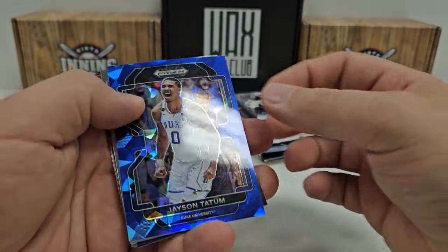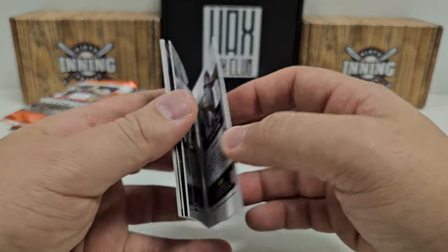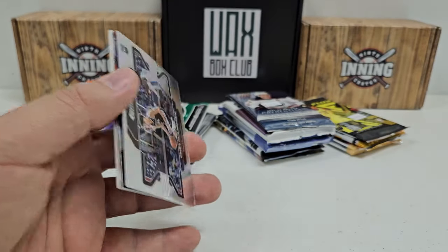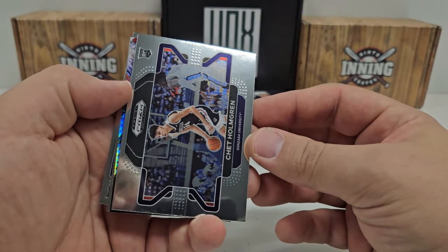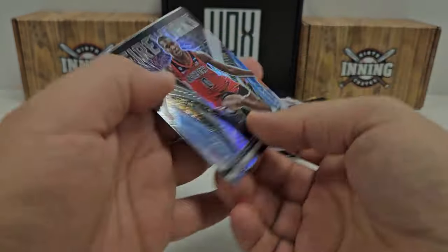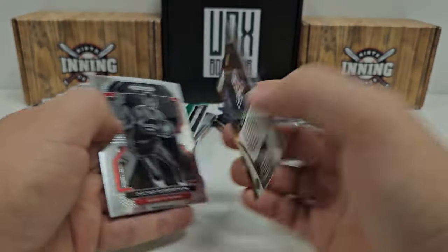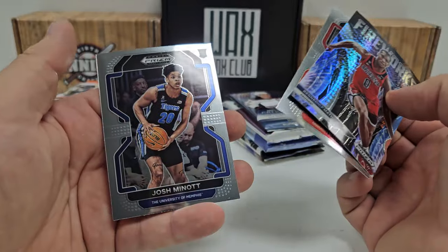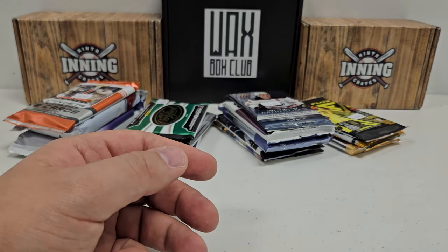That Tatum should be numbered, I believe, out of 99. Jayson Tatum should be out of 99. Let's check. There we go. Out of 99. That's a decent pull right there. Collegiate uniform for Tatum. Got Chet. Chet's a nice rookie to get right there. All right, landscape Chet. I'll take that one. Mathurin, nice fireworks hyper parallel right there, not numbered, but still nice. Robertson and Josh, base rookie on the end. So that wasn't a bad pack there. It wasn't a bad little pack.